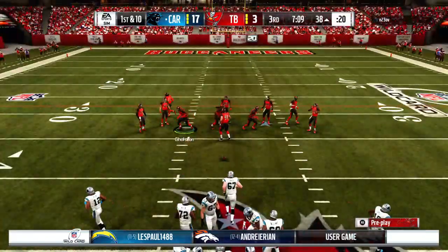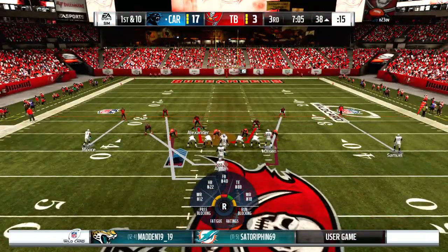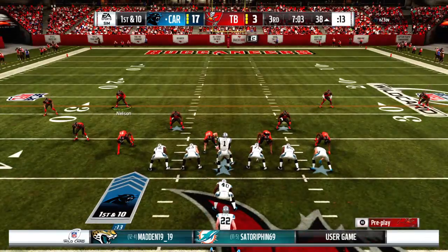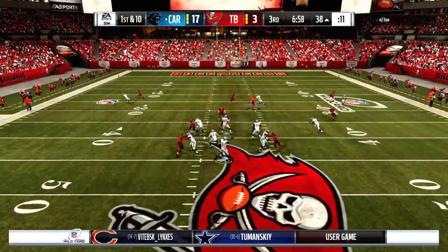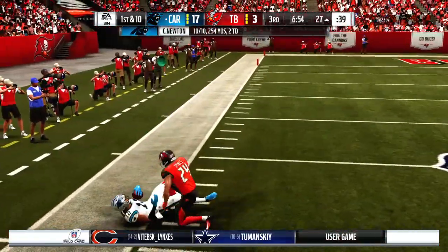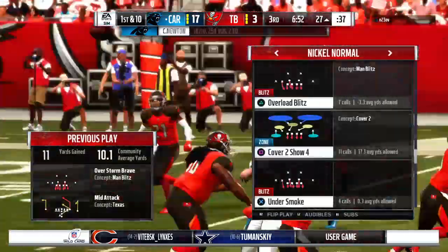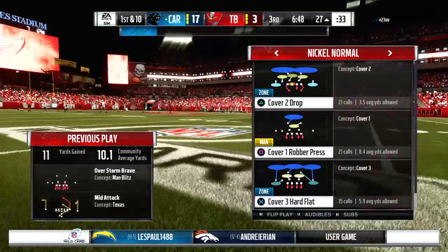Here we go. So how about that for a chain mover? They're all the way down inside the 40 now for 1st and 10. On 1st down, it's Newton, looking for the out route, and he's got more. And he's going to get this inside the 30. 11 more on that one, and another 1st down.